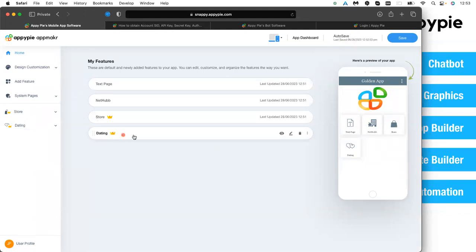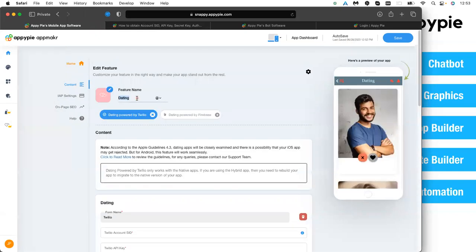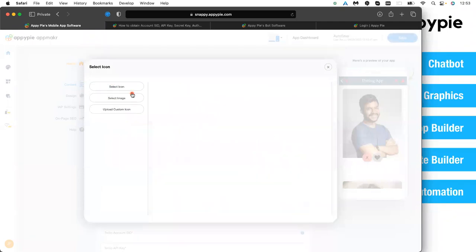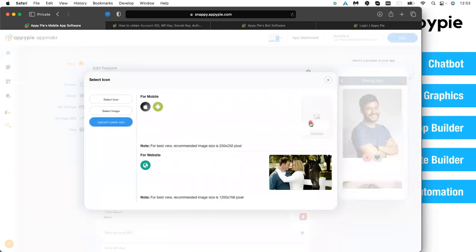Remember, after you add the feature, you can customize it. Let me just show this, and then we'll go over to questions. So let's say I want to call it something else. I don't know, dating app page. Whatever you want to name it. You can rename it. You can also change the icon. You can select from the available icons. You can do image icons, or you can upload your own custom icon.